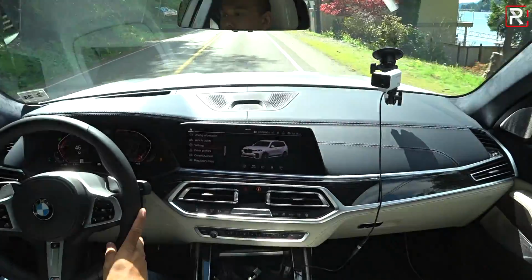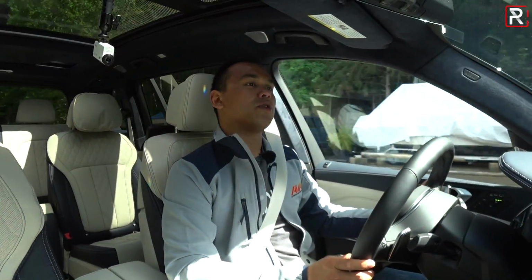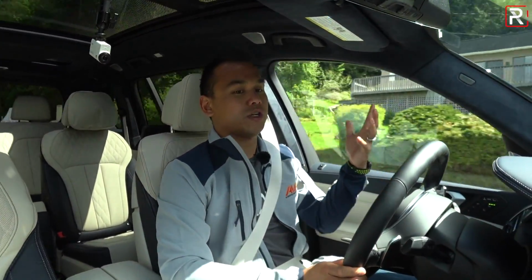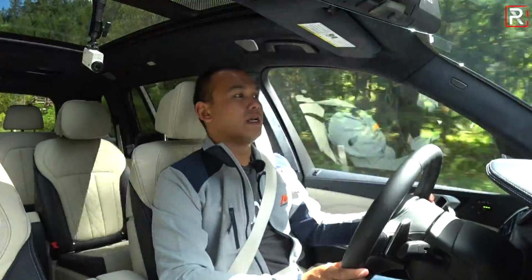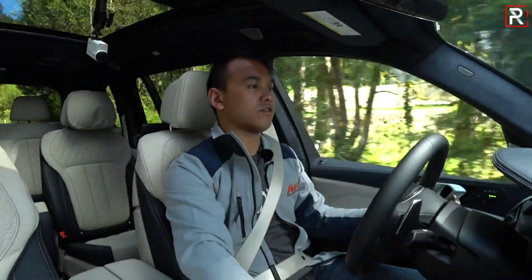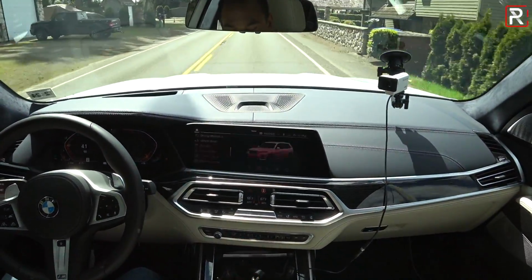I love the fact that I'm sitting here getting a massage. My seat is getting cooled. It's so quiet in here. That double paned glass, you can really tell, is making a difference because this vehicle is so quiet on the inside. The only hints of noise you're going to hear are from the engine, occasionally making some of those nice burbles when you put the vehicle in drive.